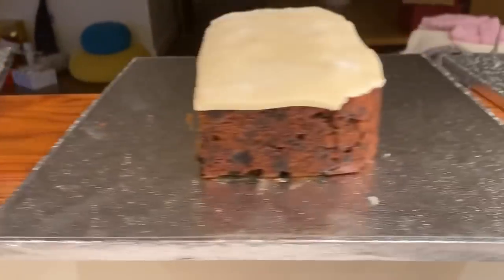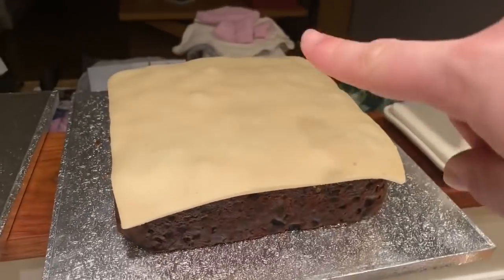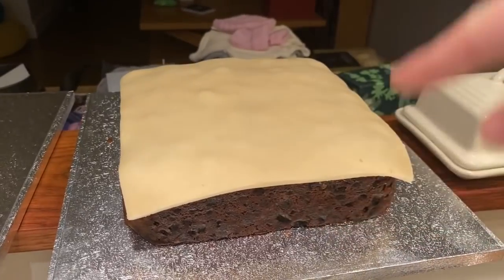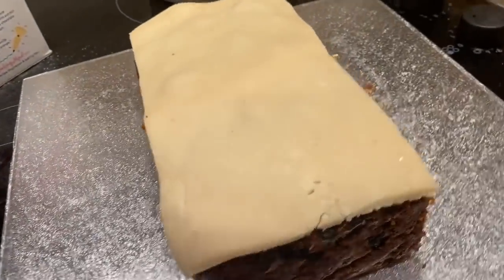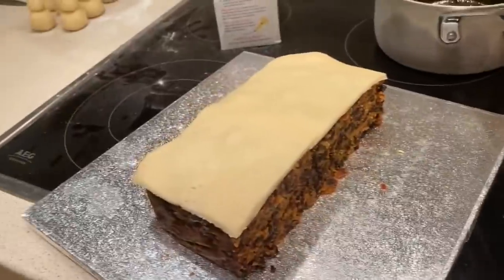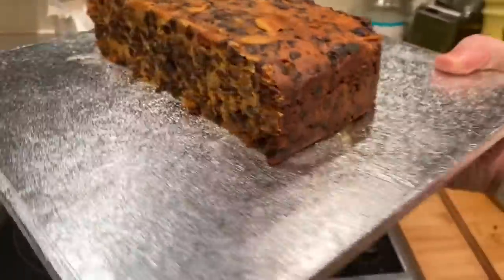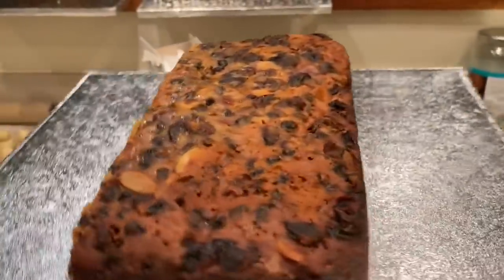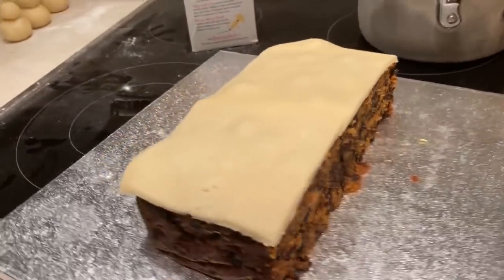Update. They all have marzipan tops. This one, double one, is for us and Mark's mum. So we'll eat this on Christmas Day, and then whatever we don't eat, Mark's mum will take back with her. And then we have one without any marzipan. So it's just a cake. Because my brother doesn't like it. So they're the cakes, marzipaned.